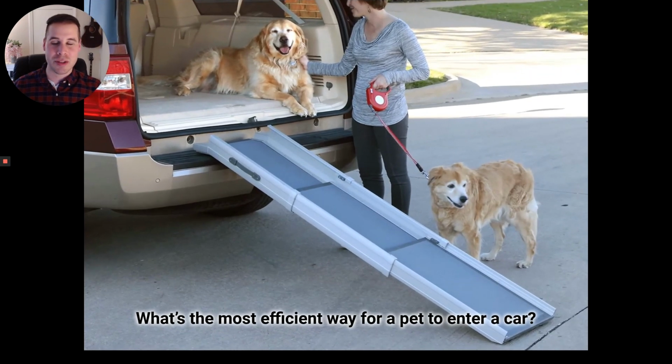Here's another example of this. Another question you could ask is, what is the most efficient way for a pet to enter a car? Obviously, most dogs who are really excited to go for rides will just jump up into a car. But as dogs age, and even for people too, as we age, we become less capable of doing things like leaping high distances. And so one thing you can do for your dog when they get older is get a ramp that allows them to slowly and gradually go up to the height of the car's trunk.